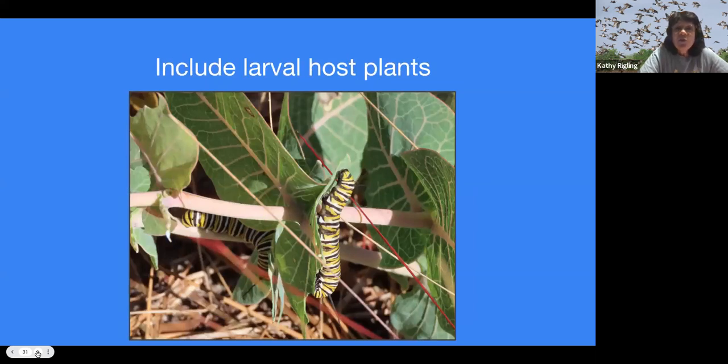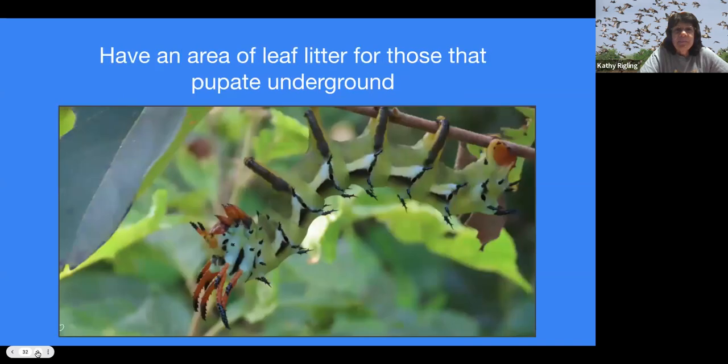Include larval host plants. This is a native milkweed that the Monarch caterpillar is on. Have an area of leaf litter for those pollinators that pupate underground. This is a hickory horned devil, which is a native caterpillar. It looks really scary and dangerous. It's not. And it actually pupates underground. So it needs leaf litter so it can crawl under there and pupate.